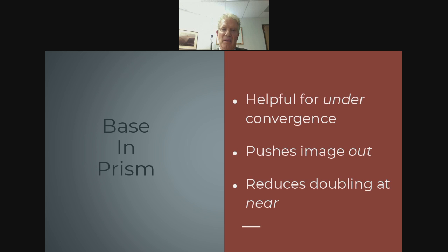Admittedly, this is a kind of a band-aid approach because the glasses don't cure an inability to turn your eyes in. It just compensates for the fact that you can't. And I think that that's a really important point. Now, there are brain exercises and eye exercises to do to stimulate that ability in your own brain. But as a tool to help therapy, it is very valuable.